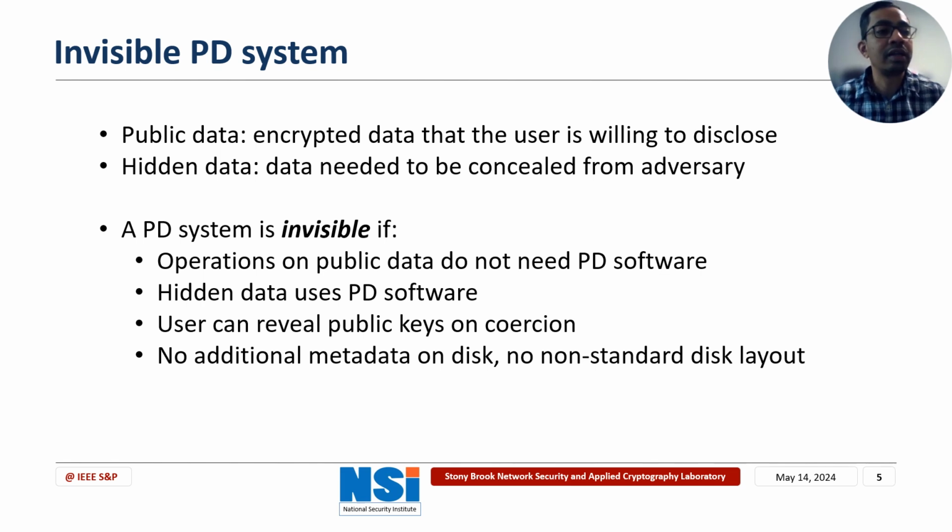Why is this important? Going back to our previous example, the user would not want to have TrueCrypt installed on the device when crossing the border, because that raises suspicion. But instead, upon coercion, if the user can reveal just the public data, hiding the hidden data, using a non-PD disk encryption software like BitLocker for Windows, there's no reason to be suspicious.